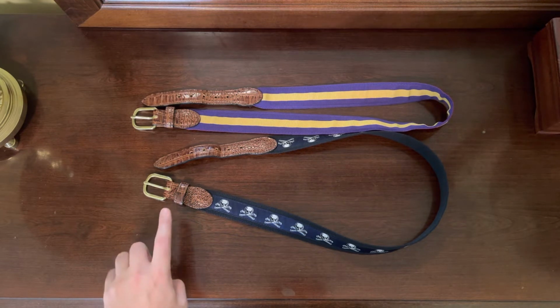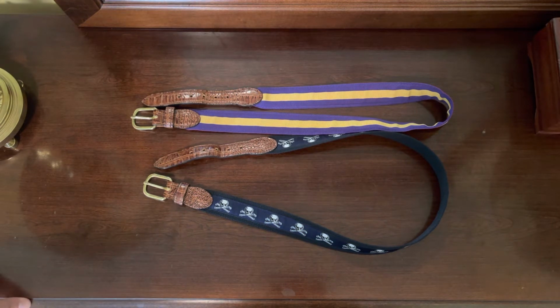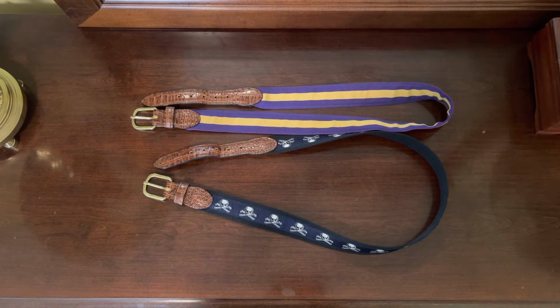If you'll notice, how I configured these was with the crocodile embossed leather, which I thought was a cool offering. Haven't really seen that from anyone else who makes this style of belt. So I thought that was really cool. Really cool thing about them is that they offer that. Been super pleased with these belts.